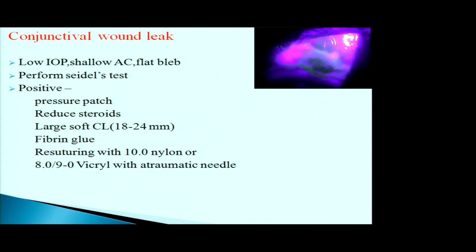Conjunctival wound leak: there is a low IOP, shallow anterior chamber and a flat bleb. In this you perform the Seidel test. If it is positive, you either give a pressure patch, reduce the frequency of the steroid, or stop it for 1 or 2 days. You can use a large soft contact lens or fibrin glue. If the leak is very small, fine; if it is large, then resuture with the 10-0 nylon or the 8-0 or 9-0 Vicryl sutures.